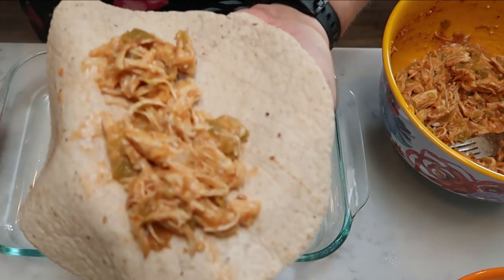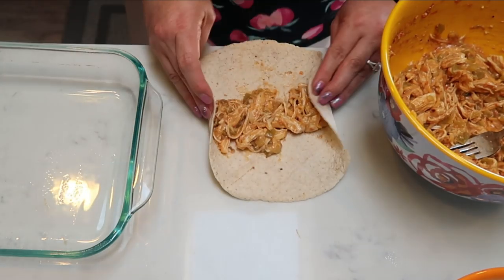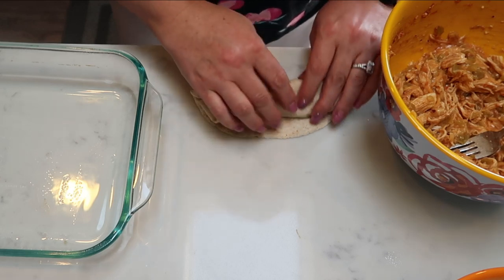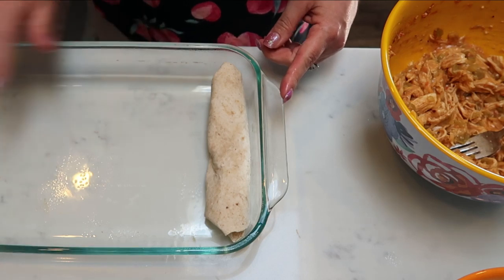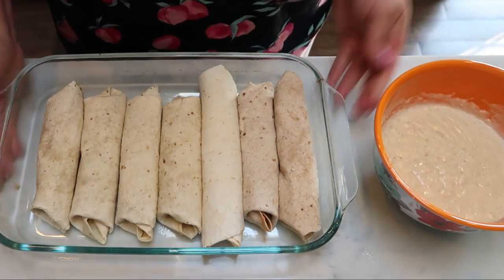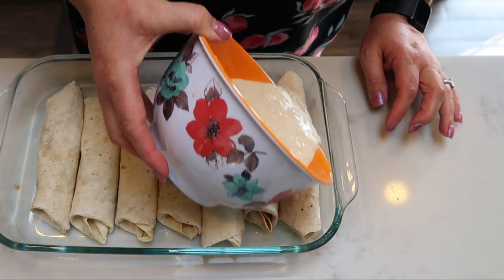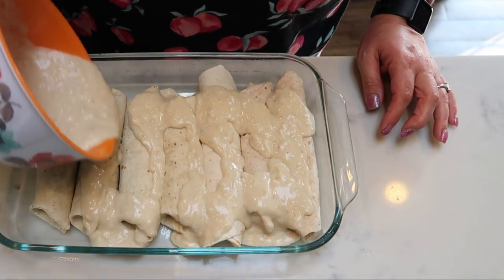But basically you're going to add your filling to your tortilla, and then we're just gonna roll it up just like we would an enchilada, and we're gonna put it directly into our greased pan. And we're just gonna repeat that until we have 8 complete enchiladas. Once you have your enchiladas all filled and ready to go, we're gonna go ahead and take our sauce and we're gonna put the remainder of it over the top of our enchiladas. Oh, this looks so delicious.